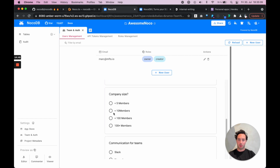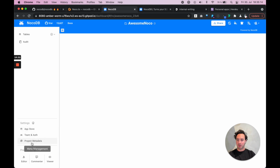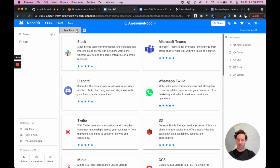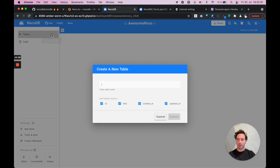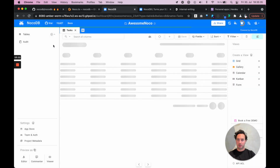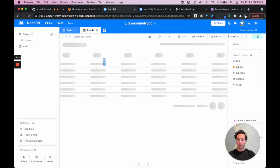There's a really cool form that they want to gather feedback on, I guess. We can also open the metadata or the app store, so we can connect with different kinds of projects. This is all based on webhooks, but very helpful. The tables are actually created here. I guess we could do that a bit more prominently, but let's just create a task table and a people table. People, actually, we don't want to initialize with a title. That would be weird. People have a name.